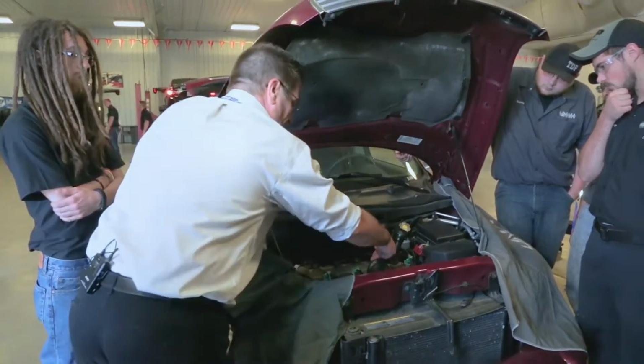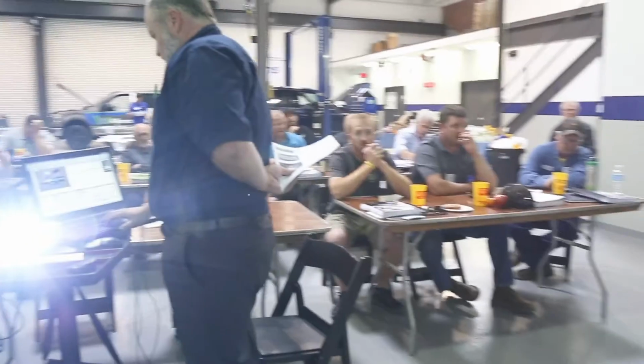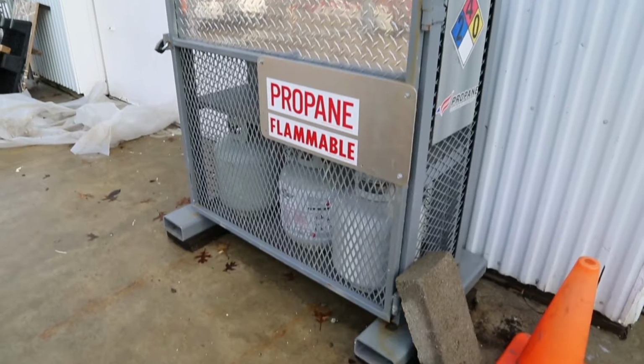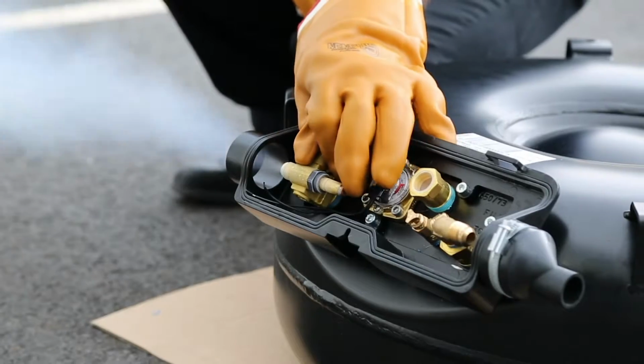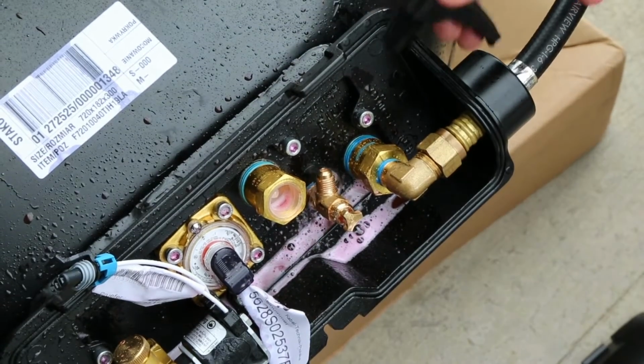A well-trained workforce is essential to protecting the safety of those working with propane autogas systems. Technicians must know and understand the properties and characteristics, uses and safety precautions relating to autogas, and what to do in case of an autogas leak before working with it and its associated vehicle equipment.